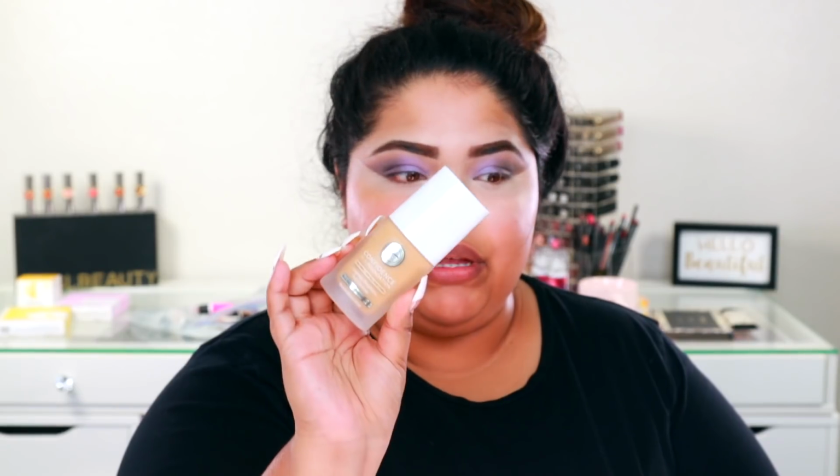It's $32, which is not bad. It's a fairly good price for a foundation. It also comes in 41 colors, which is a big thing for It Cosmetics, because when I first got introduced to them, they had like 4 shades of foundation for their most popular foundation. I'm glad that they're starting to go into the trends and inclusivity, which is amazing.